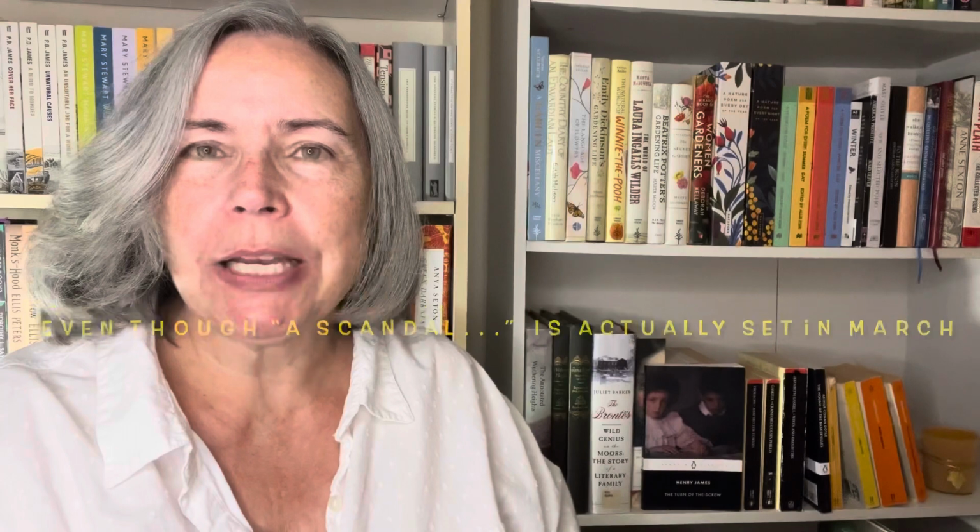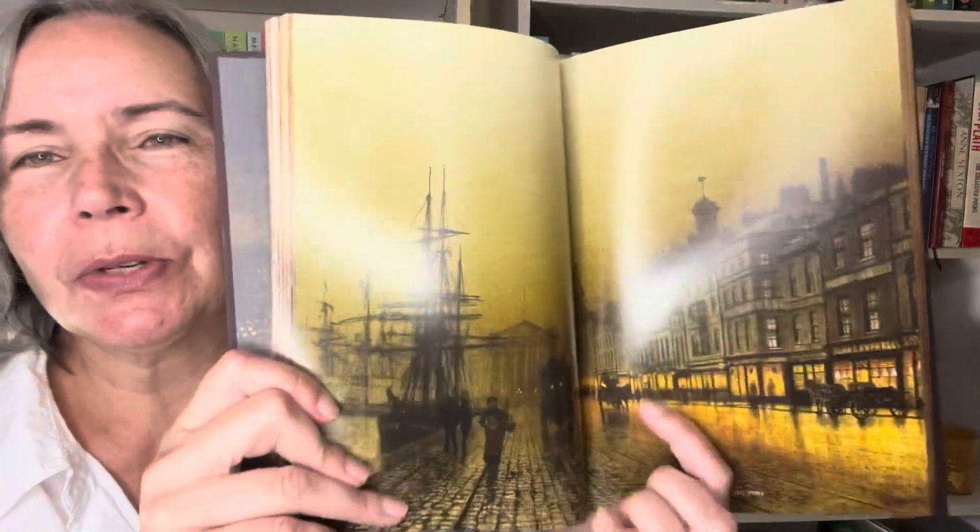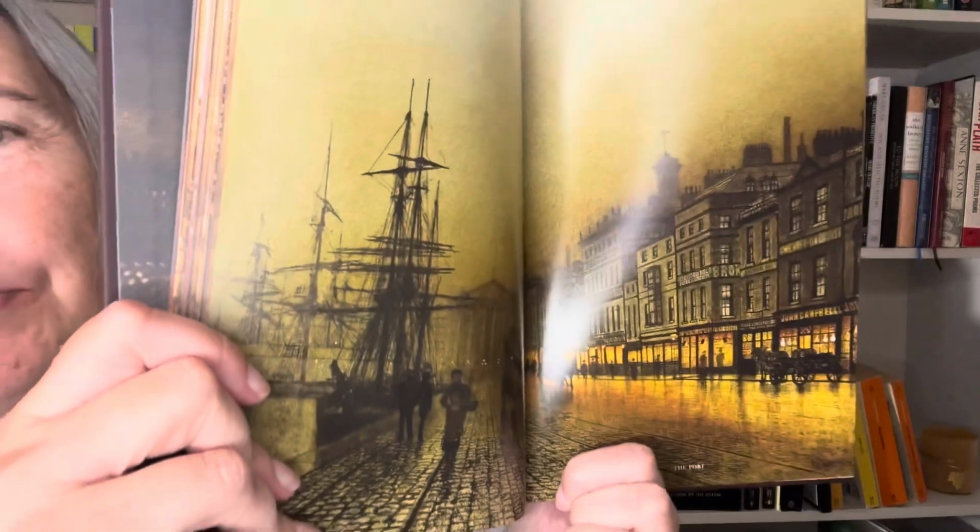I think those two stories are quite autumnal in feeling. They just give me all of the October and Victorian vibes. So I'm really looking forward to reading some of these stories. Beautiful, beautiful. And I can't wait. I love Sherlock Holmes. What can I say?